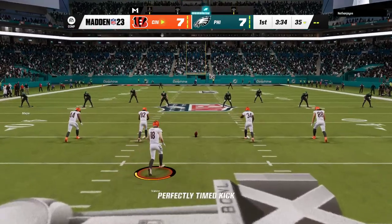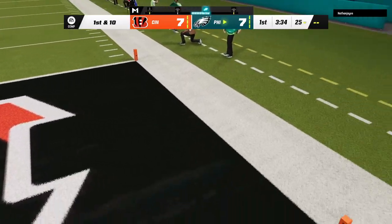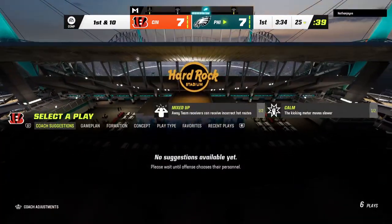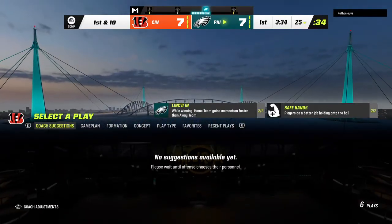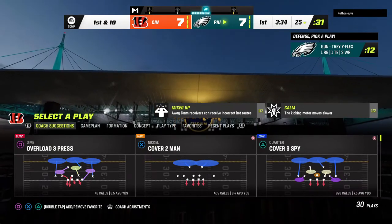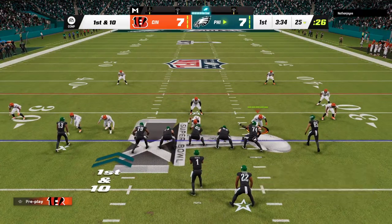So all even at 7 now as they kick it away. And that one will bounce out of the back of the end zone, so we will start here at the 25. Hurts and the Eagles come up here first and 10 at their 25-yard line.